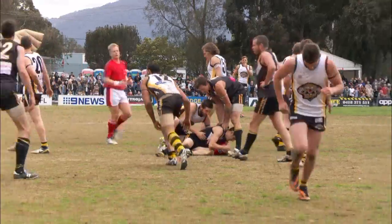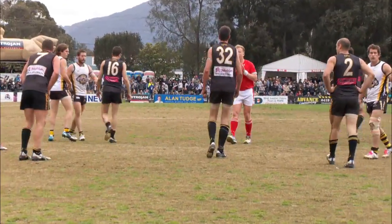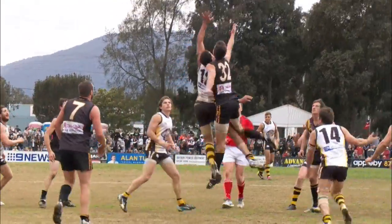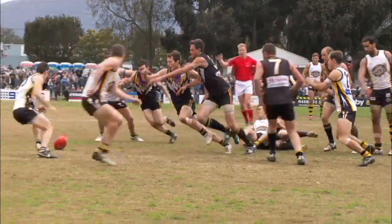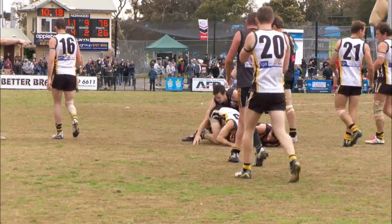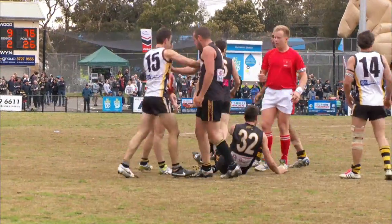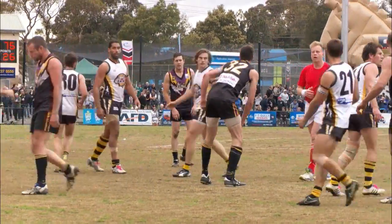Well, both ruckmen hit the deck, pulled each other down. So play went on and have another bounce. Wynn and Watts give that little tap to Watts. Kick was smothered there by Cross. Came in Tregear, wrapped up in a tackle by Jonathan Wynn. Woody Buckingham just asking for the football back.